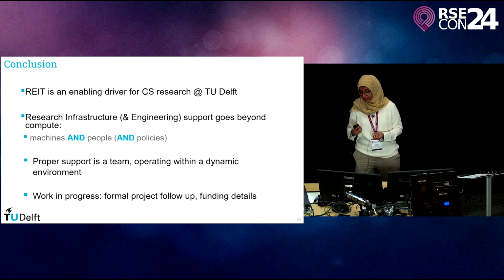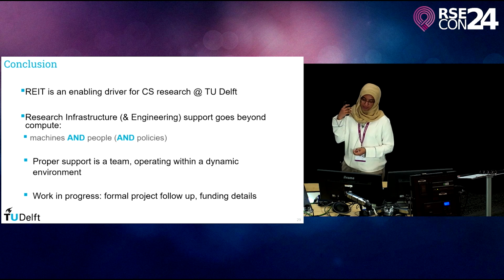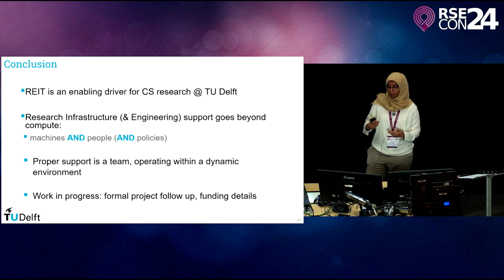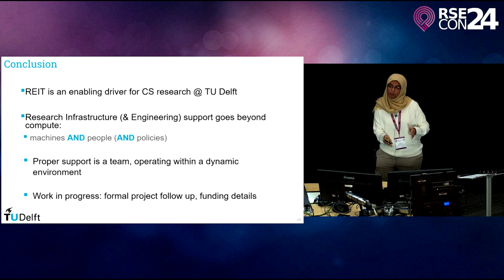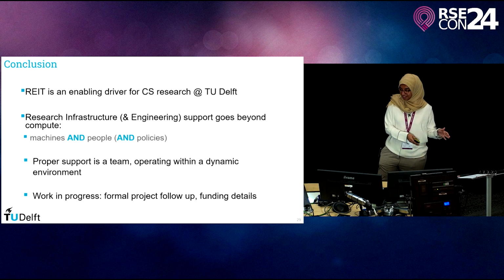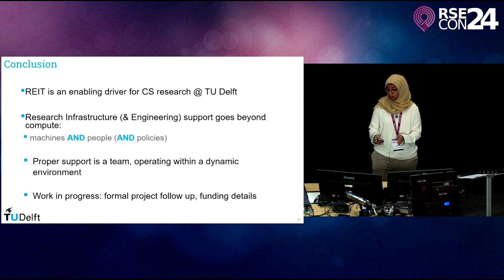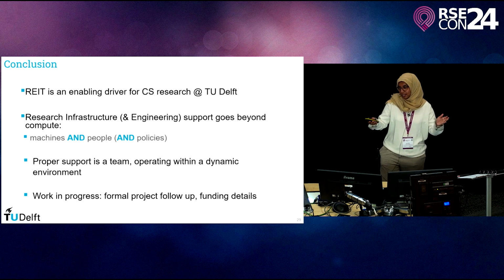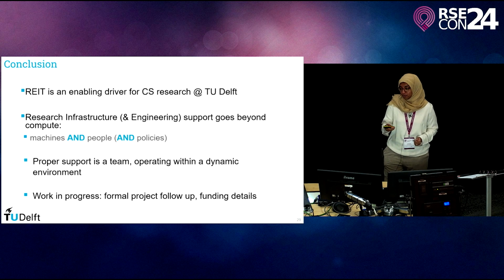And finally, we are still young, and we are a work in progress. Some of the areas that we need to learn more on are things like formal project follow-up. Like what happens once a project concludes? How long should we wait before we assign a research engineer to another project, and do we allow this to run forever? But what is forever? Do we make it a different project because, well, the time was too short, or how do we really approach this?